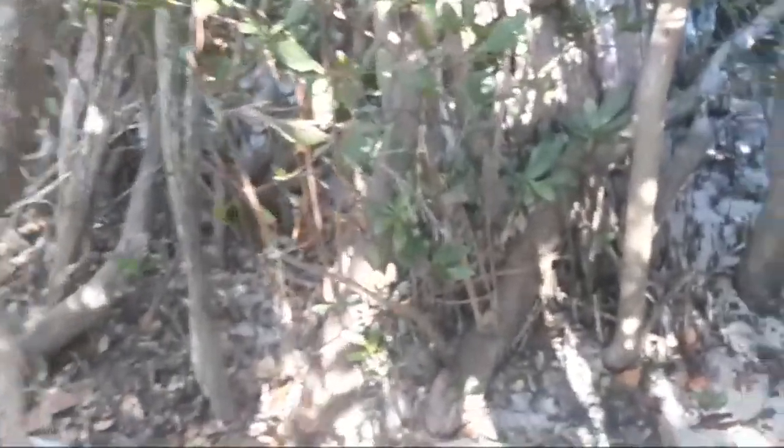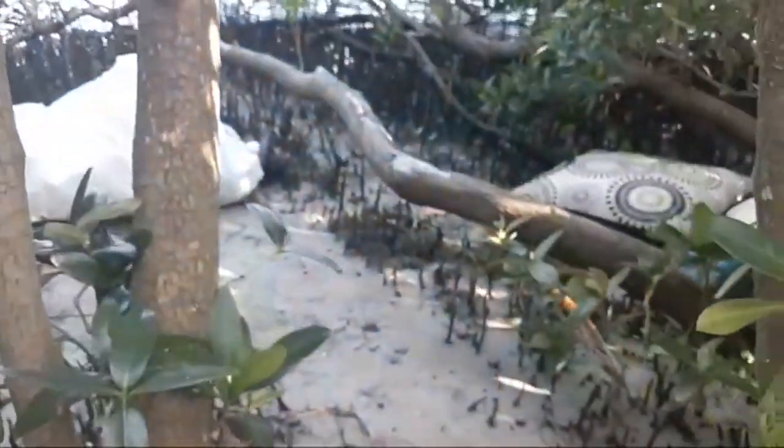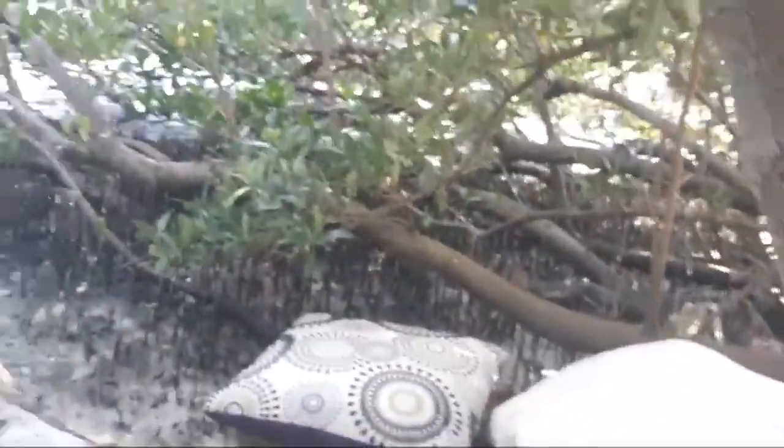I may have to go back and put my shoes on. We'll see. I was out wading before. I noticed earlier somebody had made themselves a little home in here, and unfortunately for them, it looks like the tide came up on them and got their little house all wet.